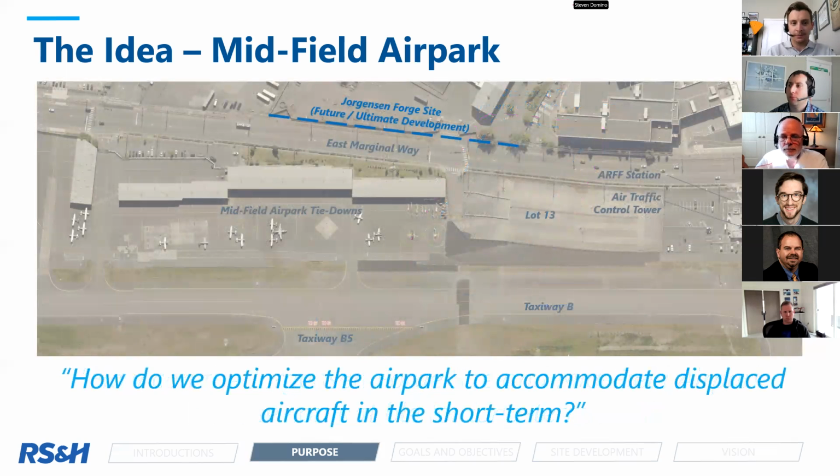So again, zoomed in a little bit more, you can see the site that we're looking at. I'll try to draw it in a little bit larger here. So we're looking at the area in here. We need to maintain parking for FAA air traffic control tower. One of the other goals for the project is we do not anticipate, nor do we want to replace any of the T hangars that already exist here. So the goal would be to leave those hangars here.